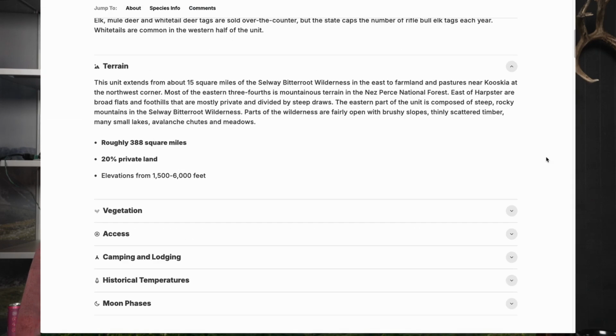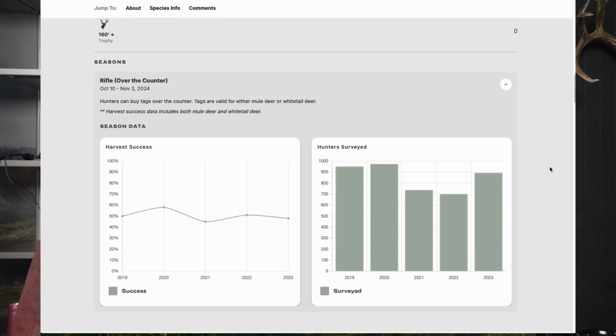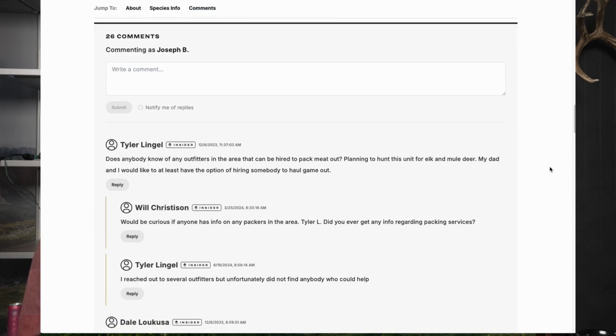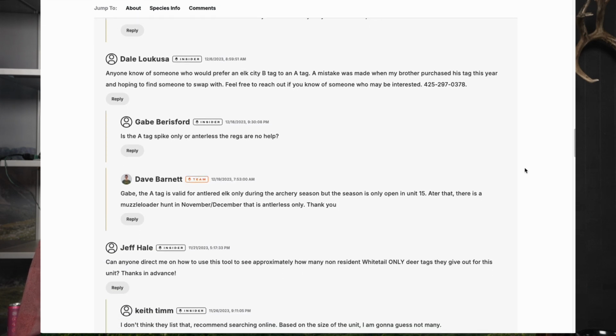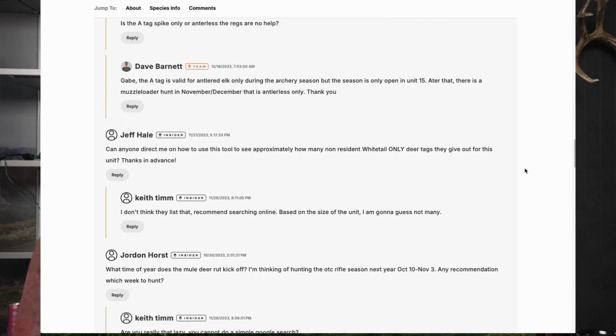Yeah, I would just say use the filters. Dive in and use all the different tools that are available to you within your insider account. Eliminate a bunch of country, maybe find a few that look intriguing, and then dive into the unit profiles for those specific units. Make sure that you read the comments at the bottom of those unit profiles. There are always hidden gems and little nuggets tucked away in those individual comments. But I would say, process of elimination. Find some that look interesting based on your filters, and then dig into those specifically.